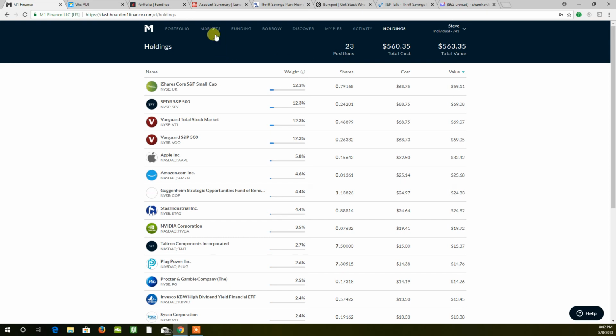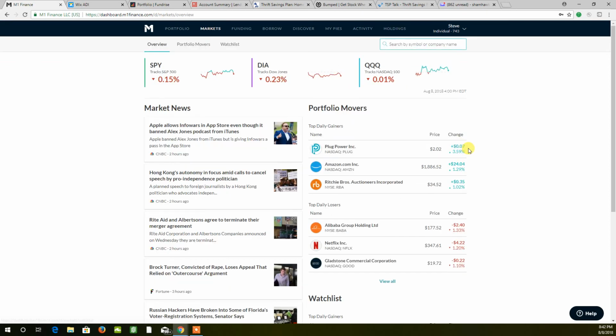One of the other cool features here is markets. You can look here, and this is the portfolio movers, this is what's moved in my portfolio, what the top three gains were for the day, and what the bottom three. And Plug Power, that's one of the ones I have in speculative. It's $2, but it has run up to like 10 or 11, and if they get their act together and start being a profitable company, I expect them to go way up.